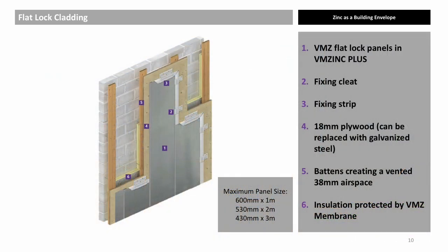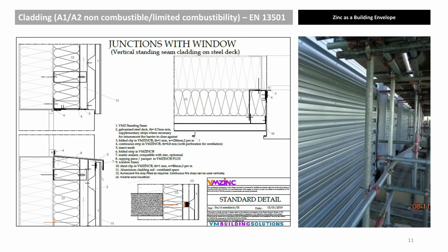Traditionally, zinc flat lock wall panels of all shapes and sizes have been installed over a vented timber support, and this is still the case for many projects. For projects where EN 13501 A1 A2 materials are required, the timber can be replaced with a 0.7mm thick galvanized steel deck. As with all cavities, fire barriers must be used in accordance with B3 and B4 of the current approved document B. This system still follows the principles laid out in Code of Practice 143-5.